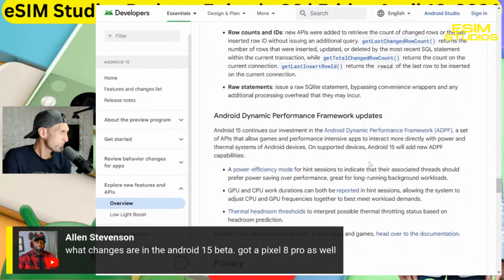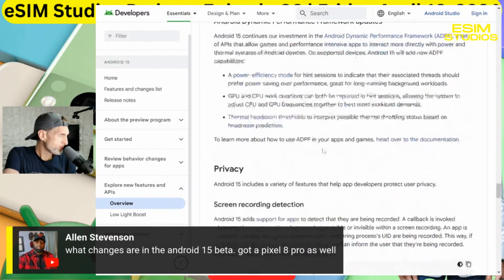dynamic performance framework updates. So this is where you get into the performance, right? So they fine tune this Tensor G3 chip even more. They give it some power efficiency mode, right? The thermal headroom thresholds, right? For the CPU nerds out there, I'm sure y'all will enjoy that.